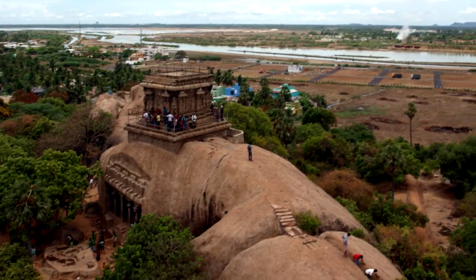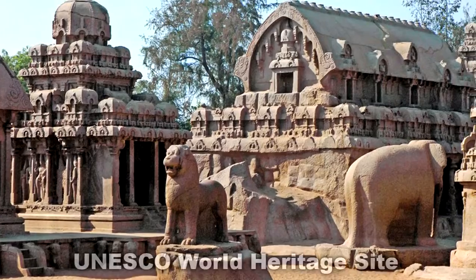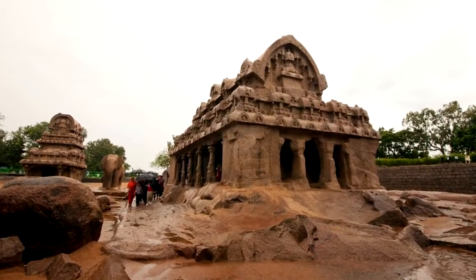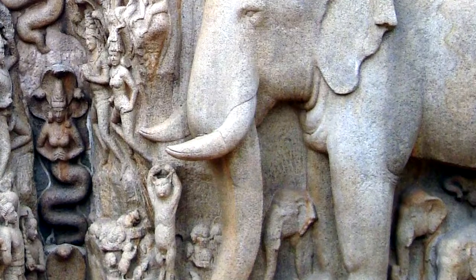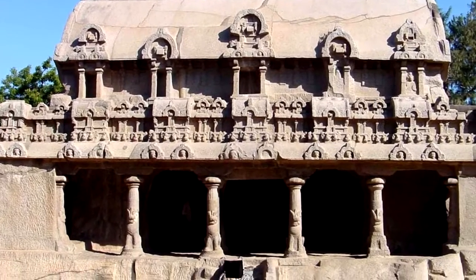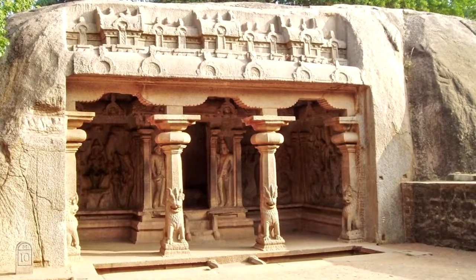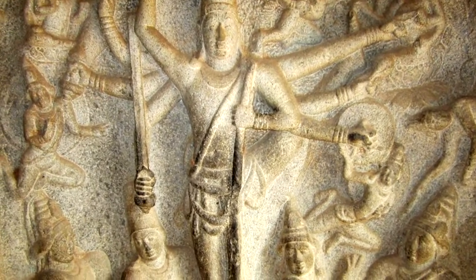The group of monuments at Mahabalipuram is a collection of religious monuments from the 7th and 8th centuries CE. It is a UNESCO World Heritage Site. The site has 40 ancient monuments and Hindu temples, including one of the largest open-air rock reliefs in the world. These monuments were built during the Pallava Dynasty and are known as the Seven Pagodas. They are also called the Mahabalipuram temples in contemporary literature. The site was restored after 1960 and has been managed by the Archaeological Survey of India.